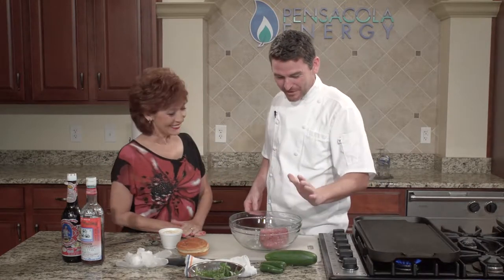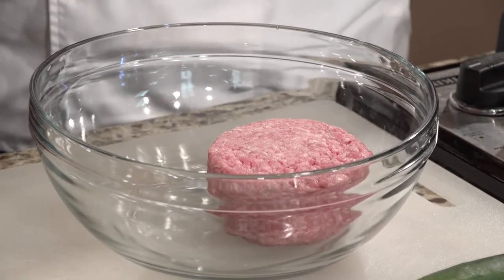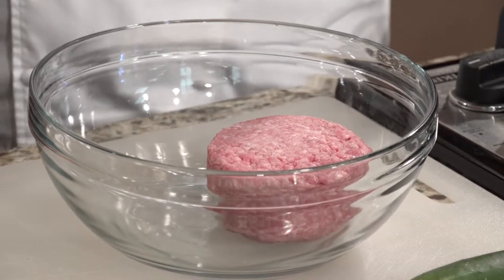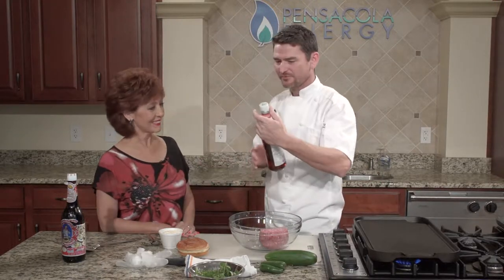I love it. So we've got a pound of a ground pork and beef blend, medium grind, and I don't cook it. I believe you can cook pork to a mid well. You don't have to burn it. You don't have to be completely dry. So the two things we're going to add to it is fish sauce.